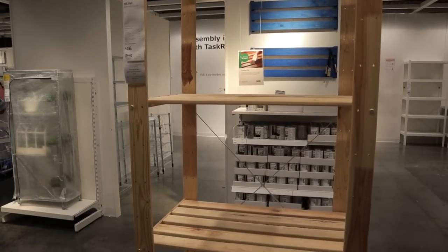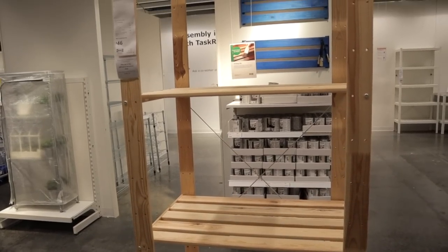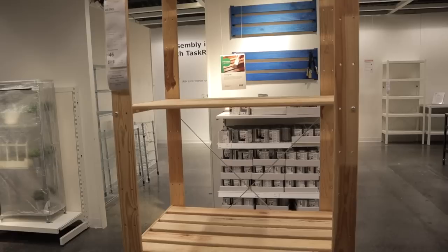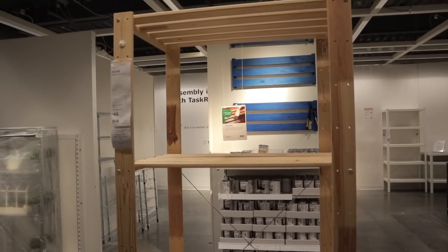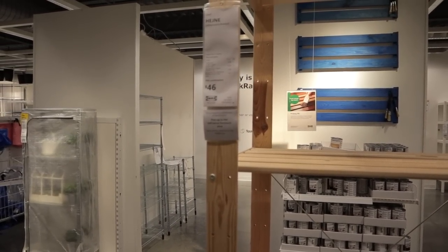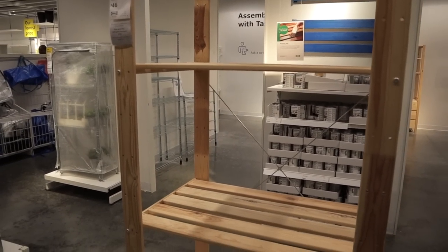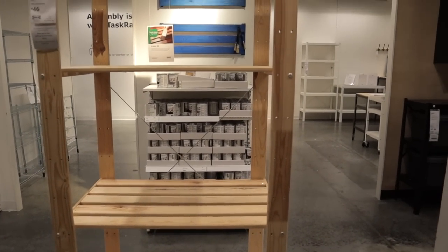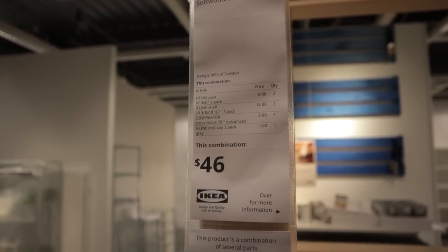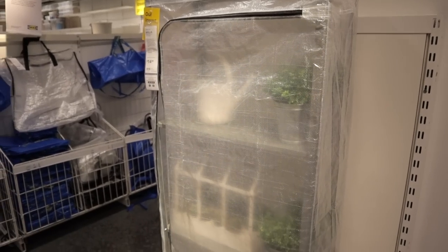I'm not going to lie, I'm tempted to just get this one. It's really cool, natural wood, rustic looking. It's $46. I like how much space there is in between the shelves for my larger size plants. I don't know, maybe this is it. I can pick it up in the self-serve furniture area. $50. As long as it's easy to put together, this might work for me. All right, it looks like there's kind of a lot to it. So I don't know if that will work, but maybe. Oh my goodness, what is this?